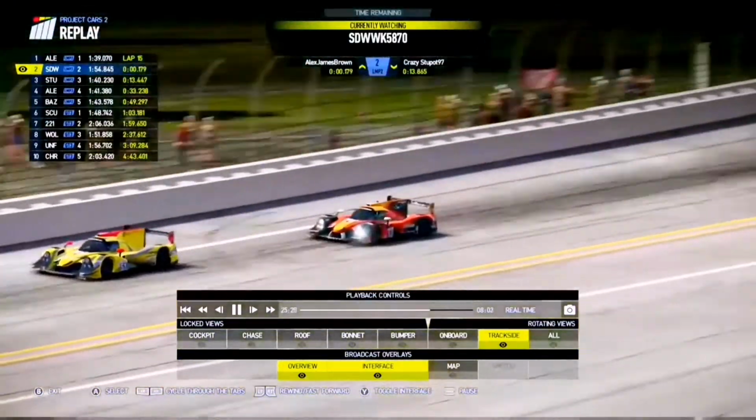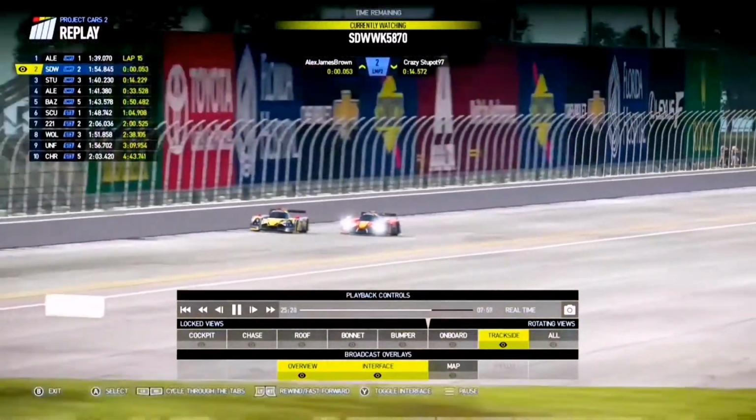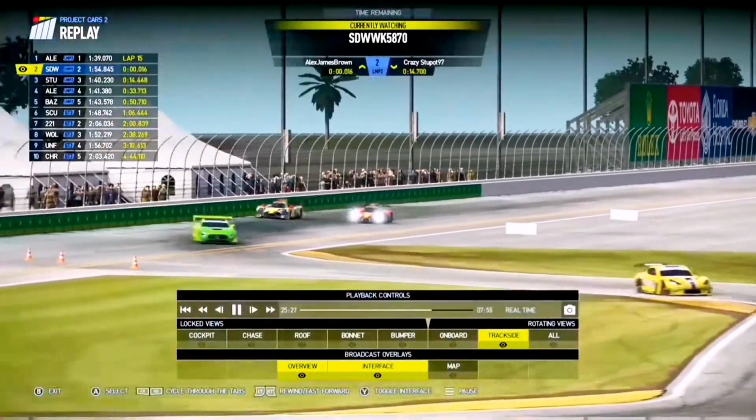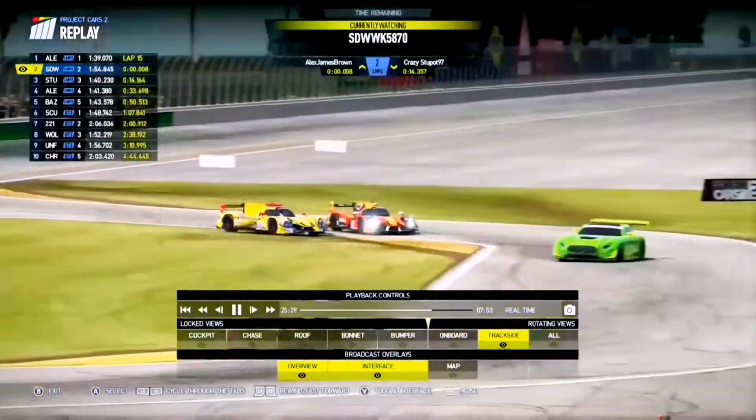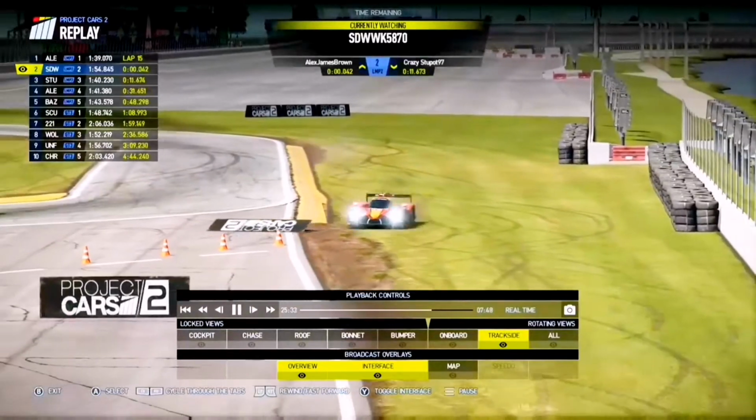He certainly is, and he's got a real chance here as Stuart Davis to make a manoeuvre. Is he going to go for it in the fast chicane, or is he going to wait? No, he's going to go for it. Mr. Lunge is lunging, and Alex tries to stick it down the inside. Oh, and they collide, and they touch, and that's Stuart Davis through the advertising board there.